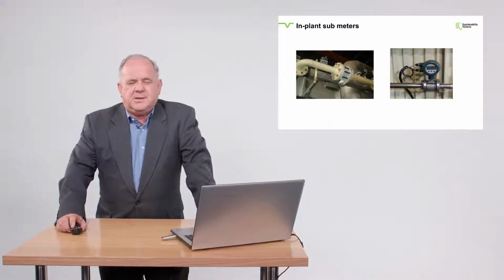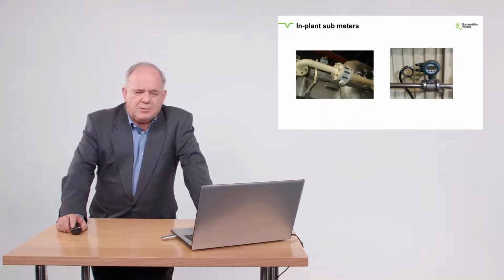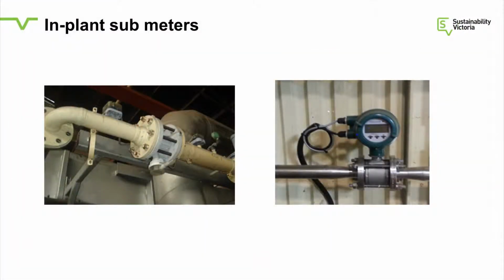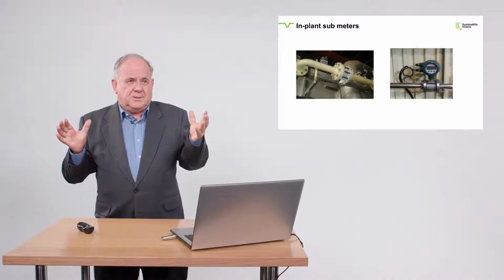Plant meters, look, gas meters and steam meters, water meters, you can put all of these in, but some people go overboard with this stuff. They'll go and put them everywhere. A sub-meter gas meter might cost you $5,000 or $6,000. A big steam meter, 10 grand. You put a meter in, it doesn't save you a brass razoo unless you use the information. So what I highly recommend is get what you've got, and try and make it work first. And then if you really do need a meter and it's key, then you go and spend the dough. But some people will rush out and put meters everywhere and then say, well, what am I going to do with this information?